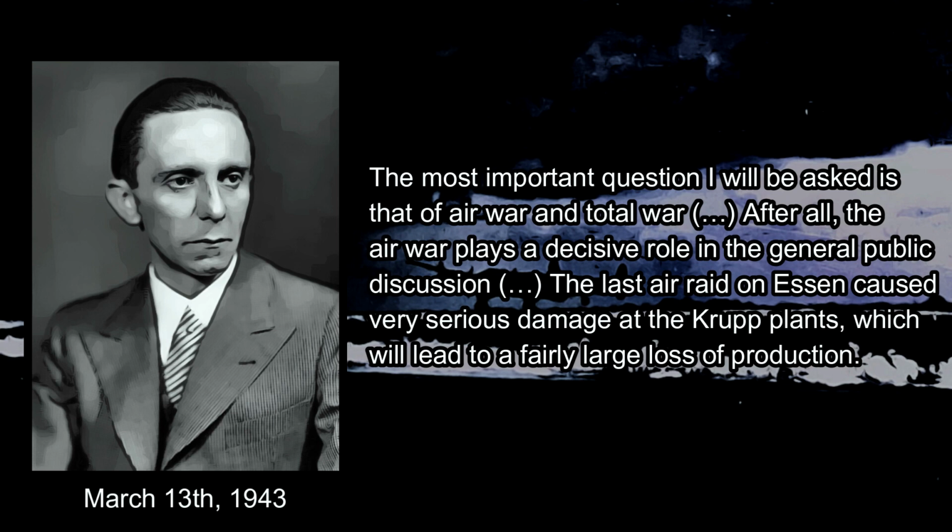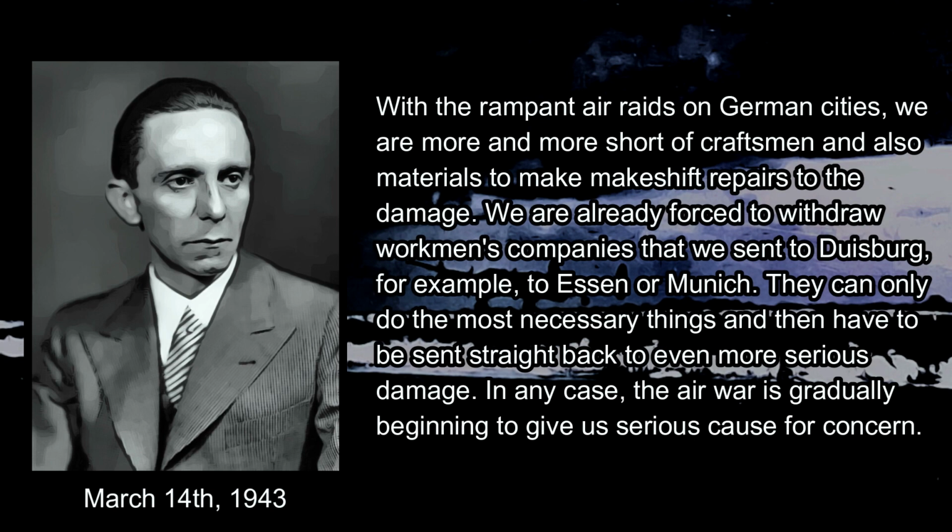The last air raid on Essen caused very serious damage at the Krupp plants, which will lead to a fairly large loss of production. With the rampant air raids on German cities, we are more and more short of craftsmen and also materials to make makeshift repairs to the damage. We are already forced to withdraw workmen's companies that were sent to Duisburg, for example, to Essen or Munich. They can only do the most necessary things and then have to be sent straight back to even more serious damage. In any case, the air war is beginning to give us serious cause for concern.